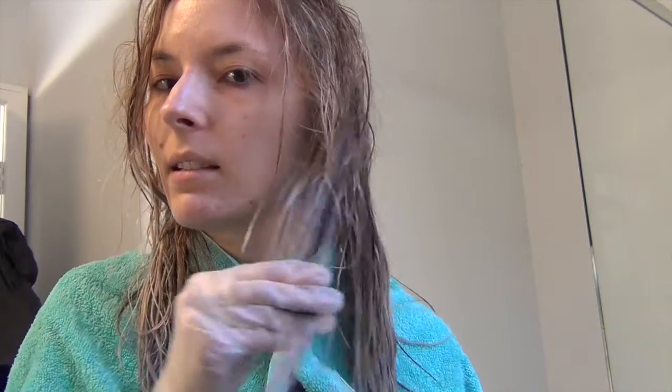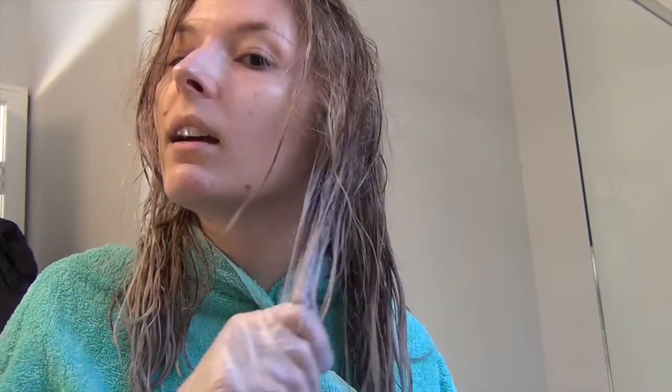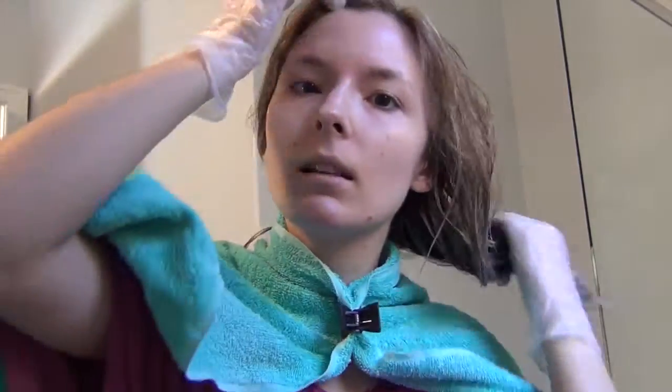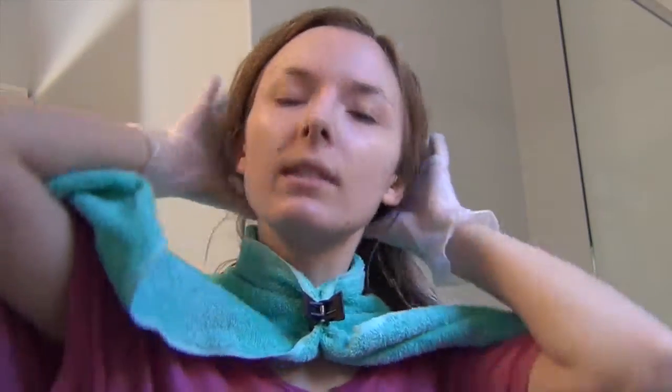It's probably not going to be grey, but it's still going to brighten up my ends and make them not look so yellowy, so the blue is definitely going to counteract any yellow tones that are in my hair, and I'm just going to give it a whirl. So let's do this. What I'm going to do is, I think I'll do the ends, and then if I like how it looks, I'll work it back up onto the rest of the hair.